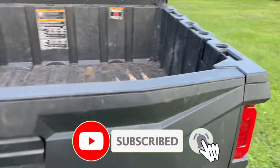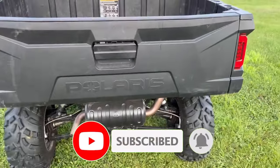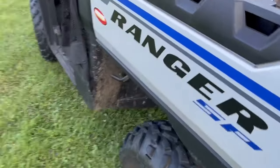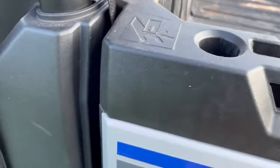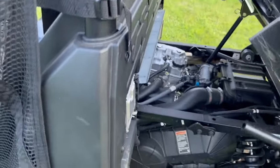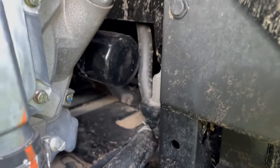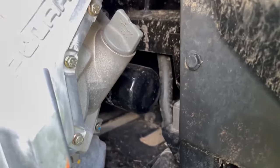I did the 100-hour service on it and changed the oil. That was pretty easy and straightforward. Didn't really have much of an issue there, because on this everything is pretty easy access. If I go back over to this side, you can see your oil fill is right there and the oil filter is right there. So there's plenty of room to get in and service it.